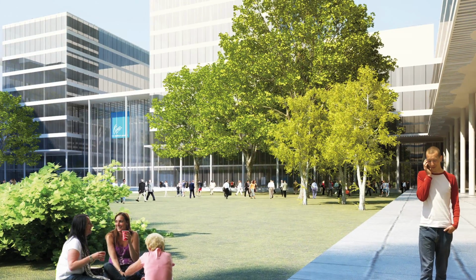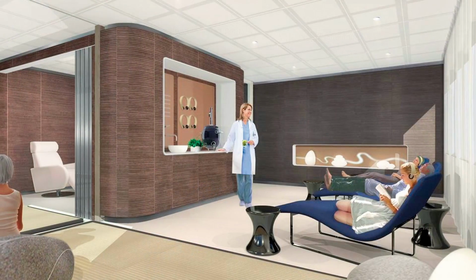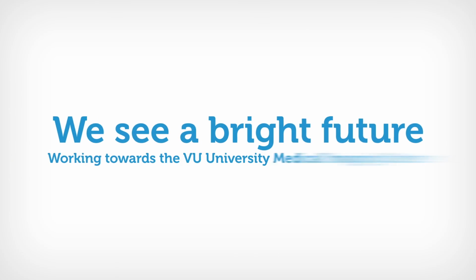The imaging specialists of tomorrow will create new therapies and develop personalized medicine. The new Imaging Center gives us the chance to be good at what we do. We see a bright future.